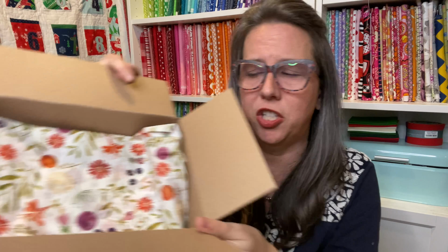Yummy. She included this yummy amber spice scent in here. I mean, look at the pretty tissue paper. This is kindness, people. I did not order this. So sweet. Oh, I don't know what I'm going to do with that.